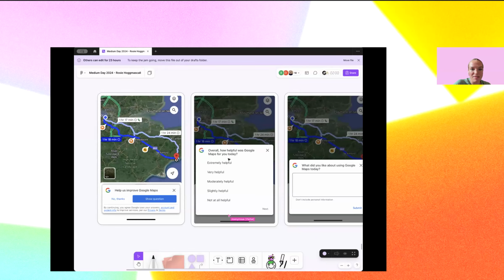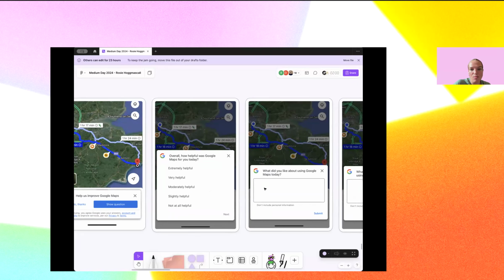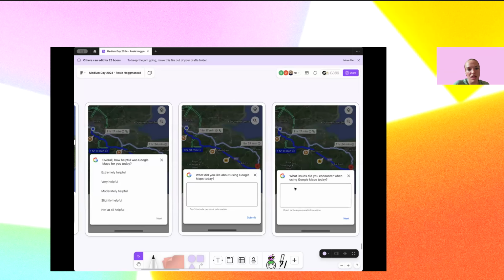Overall, how helpful was Google Maps today? Extremely helpful, not helpful at all. A 5-point scale again. Really good one to use. And then what did you like about using Maps? And what issues did you uncover?